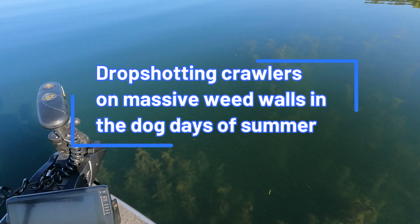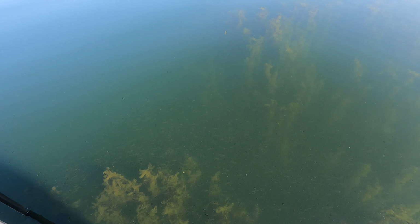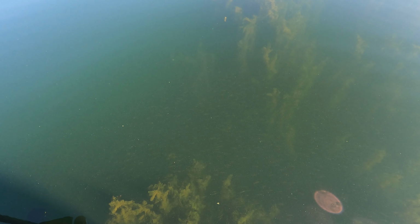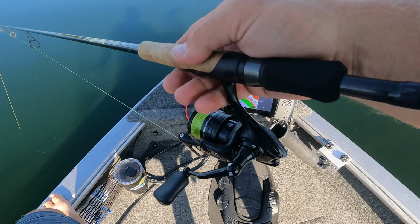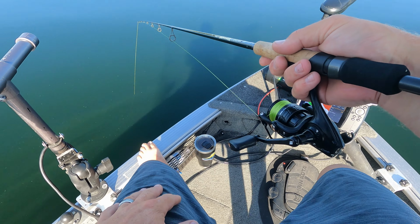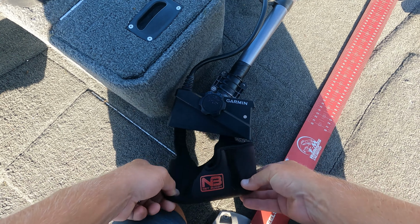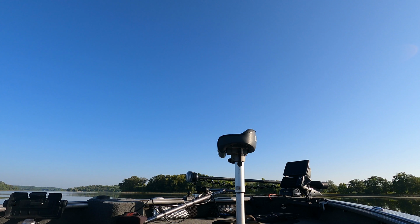I don't know if you can see that, but that's why they're in here. A massive school of, I think they're young deer perch. They don't look like shiners. I think they're perch. But there's a lot of them, and you can see them plain as day with your eyes. Oh, there she is. She's a beauty. The old LVS 34.